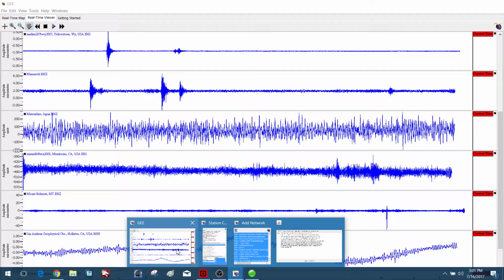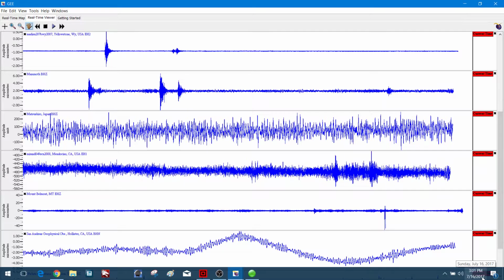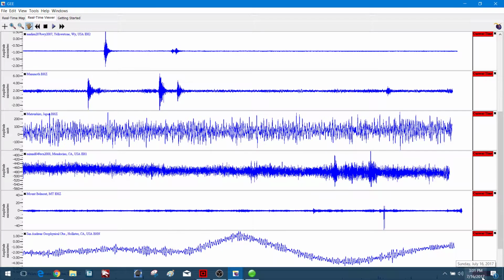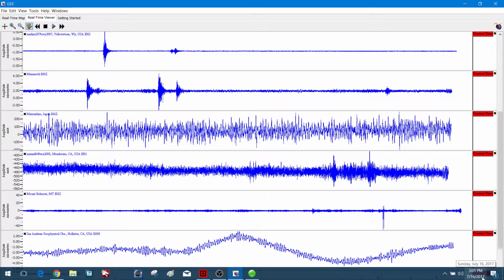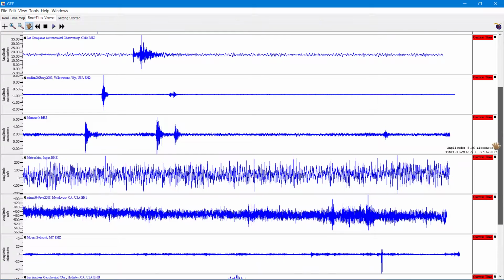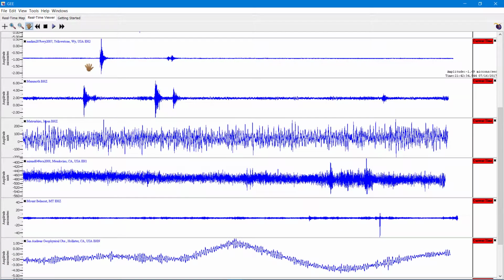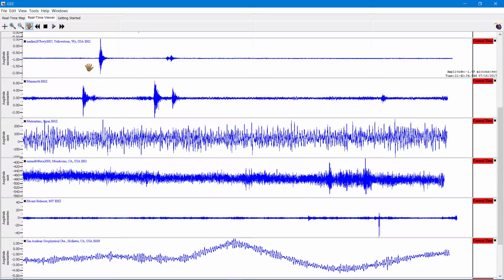COD Master here. It is July 16th, 2017, 3:01 p.m. here on the West Coast in California. And just looking at some earthquakes popping into the Yellowstone region right now. Looks like they've been having an uptick in earthquake activity over the last few hours.